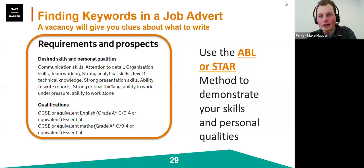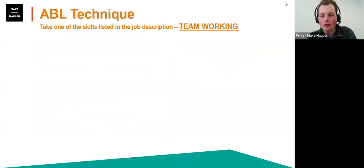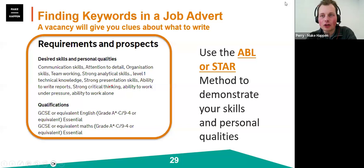And there's a few different ways that you can do that. We have two different methods that we recommend to students to use. They are the ABL method and the STAR method. And the best way to describe what that is like is if you studied GCSE English in the past, you can't just say a quote and expect the examiner to assume you know what you're talking about. You have to back it up with a reason why that quote relates to the argument that you're presenting. So it's all about forming that argument why you are the best person for a job within the context of an apprenticeship.